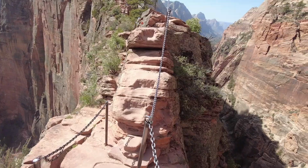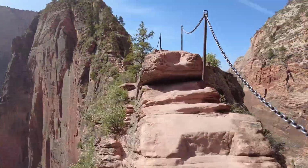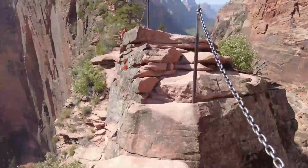It's literally a 1,000-foot drop on both sides. I think the knife's edge is actually relatively short, right? It's short, but it's very, very thin.